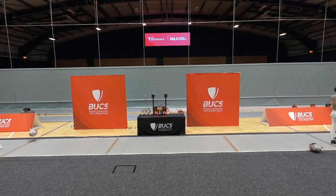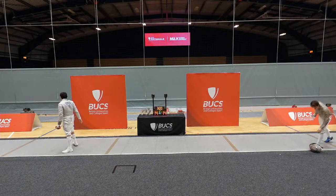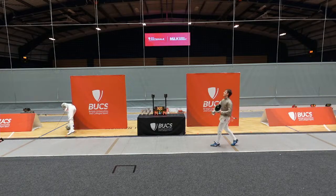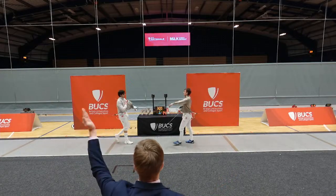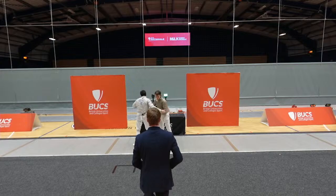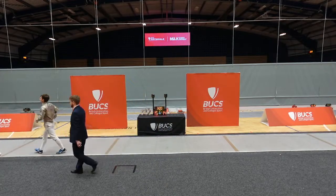Referees take themselves off the video, look for any infractions during the course of that point. But what a bottle to try and take a parry in the middle, the final point, with the BUCS Championships on the line. That's enormous. And it's good. Well done to both fencers, that was a hell of a match. And Quentin Jeffrey is the men's sabre champion, BUCS 2025.